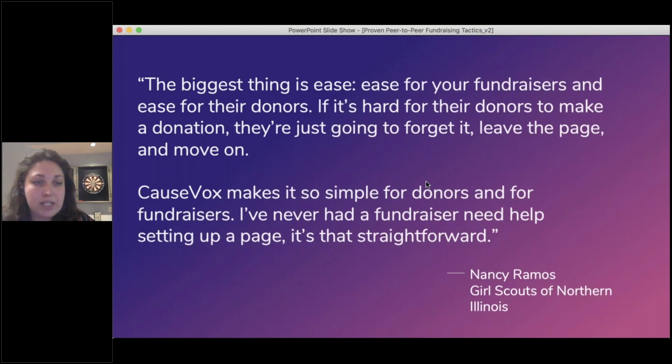So whether you use CauseVox or another peer-to-peer tool, I would just say try and find the thing that is the easiest for your fundraisers and for your donors, because when it's easy for your fundraisers to set up their own page, they're more likely to do it. And donors, same thing. If you make the donation process really, really simple, they're more likely to complete their donation. So you'll see more donations coming in and more fundraisers creating their pages. They'll be happy, you'll be happy.